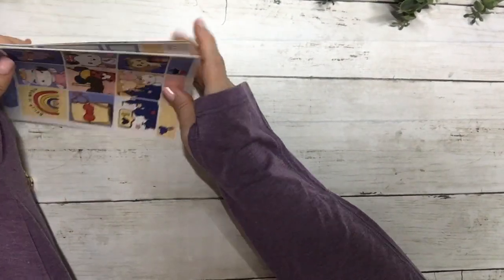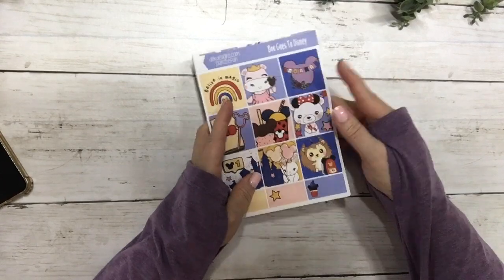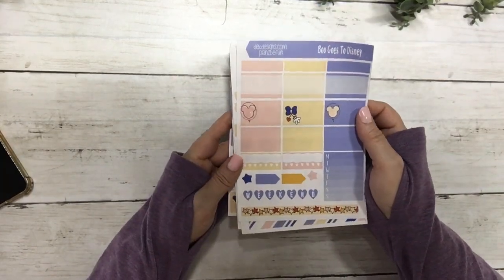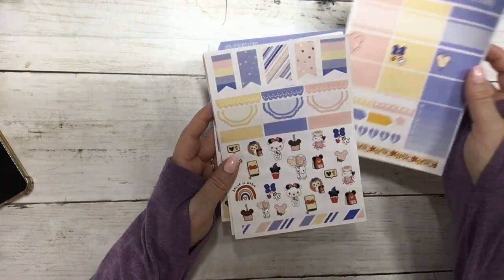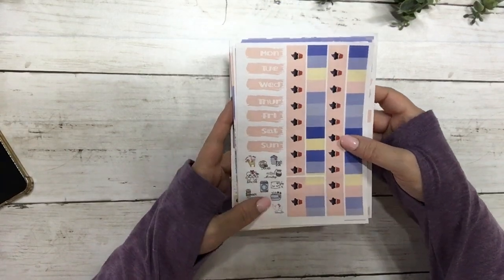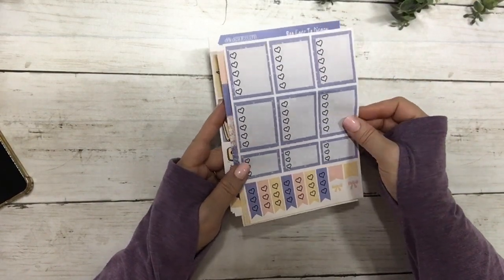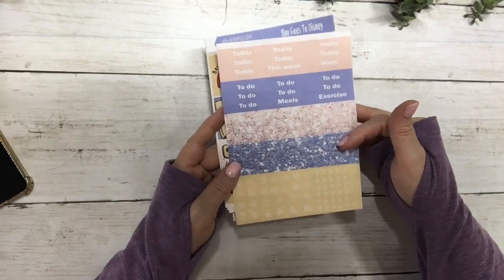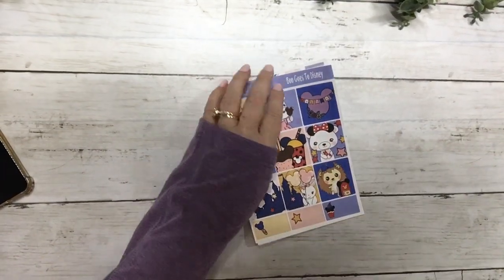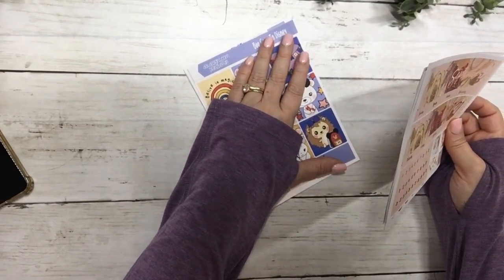And then the last thing I have to show you today is in our fun section. Katie Huckle did this, and it's Boo Goes to Disney. So these are the full boxes. And your half boxes. And your flags and deco. Your date covers and washi. Your checklists, your headers, script, and glitter, and icons and date dots. So that is Boo Goes to Disney. And this is matte removable. You can also get it in gloss.